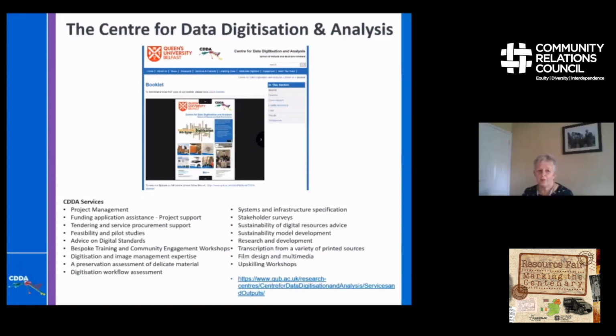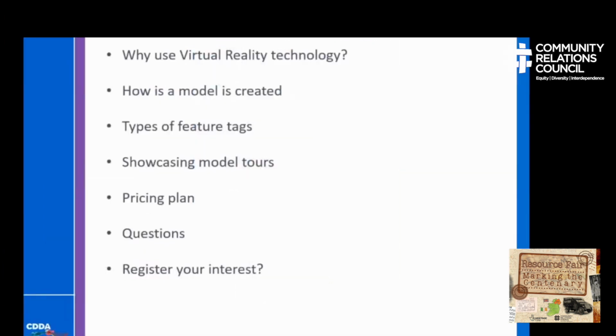So with the summer now gone, we've been thinking of ways to share our technology and experience to give further support to the sector. So this morning we're going to look at why use virtual reality technology, how a model is created, types of features. Tony's going to showcase some model tours. Obviously at the end we're going to look at the pricing plan and hopefully answer your questions. We'll look maybe at registering your interest at the end.